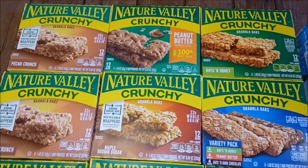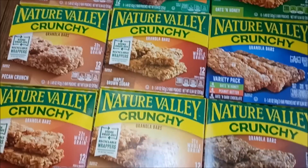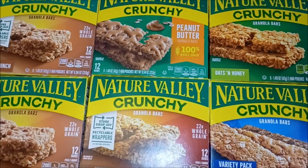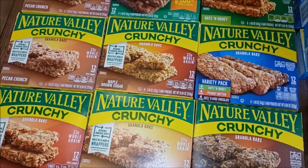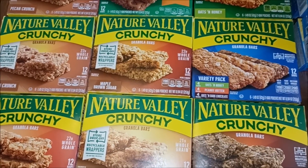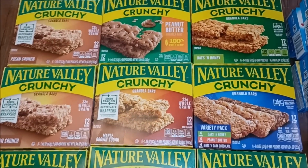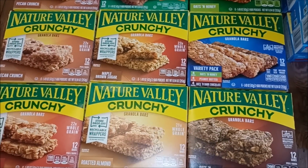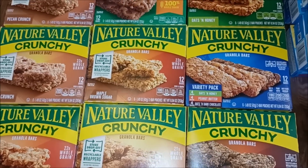I got 9 boxes of the Nature Valley Crunchy Granola Bars because they were on sale for $2 each. I should go online and check to see if there might possibly be a coupon, because if you can combine a coupon with a sale, then you're really in the zone. You're in that golden territory. But again, I like to have things like this on hand because you just never know when you need a little something. You need a little granola bar. You're going on a hike or whatever. The zombies are knocking at your door. You need a granola bar.